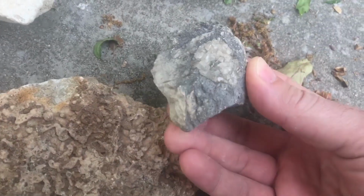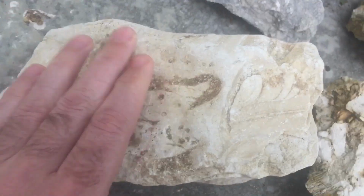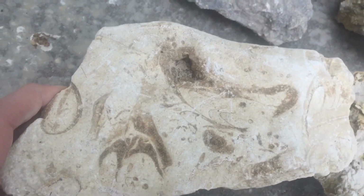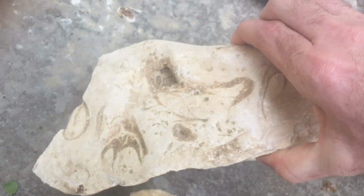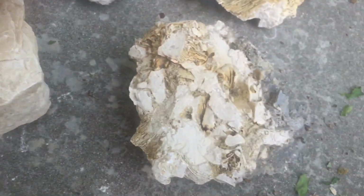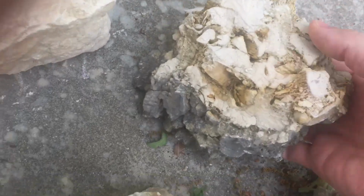There's that other one. Big slab right here. Big. This is probably one of the most solid pieces that I found. Look at that. This one's pretty detailed. Wow.